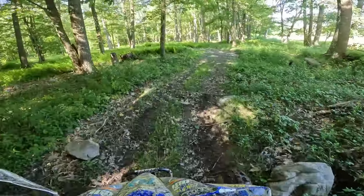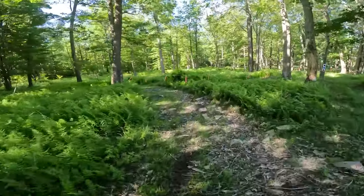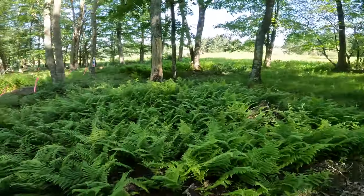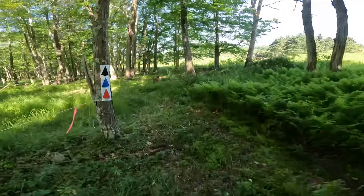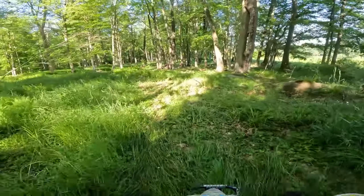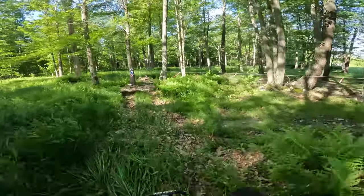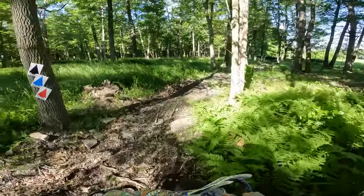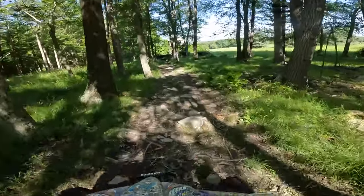Two big rocks right here. Be careful. Hit that one, it could throw you. Beautiful right here. Oh wait, I'm sitting here daydreaming, looking at the land, and I'm not keeping my eye on the track. Oh, whoa. All right, so looks like we're coming into a little rock section.